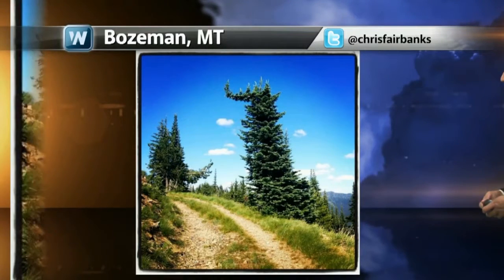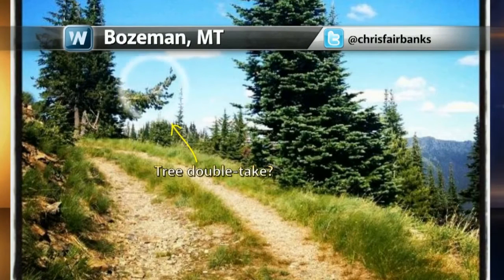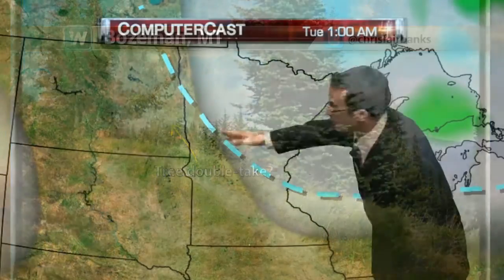You've noticed someone doing a double take, maybe peering to the side to check something out. Well, look at that. We go a little closer into the one. This could be a tree double take. Right here. This little dashed line, this is where we put the line again.